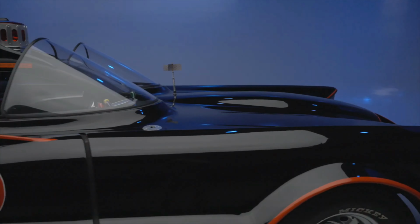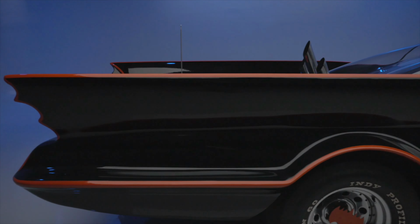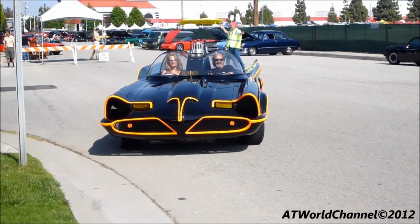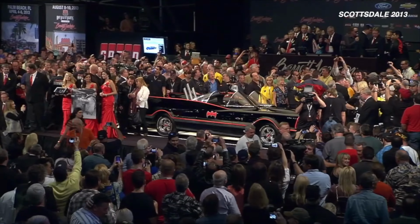At the auction block at Barrett-Jackson Scottsdale in 2013, anticipation was through the roof. The hammer dropped at a staggering $4.62 million, setting a record for TV and movie cars. That wraps up our list of legendary TV and film cars that hit the Barrett-Jackson auction.